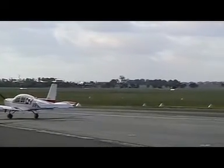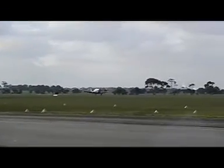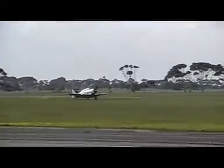Is over the grass. Point Cook is an all-over grass airfield, which means you don't have to use the runways. They were only laid in World War II.